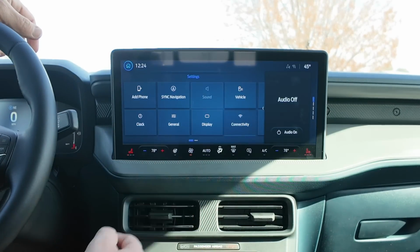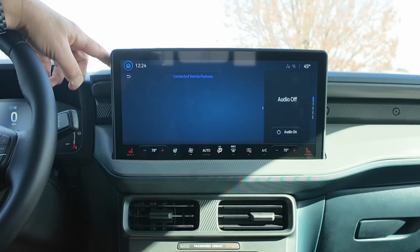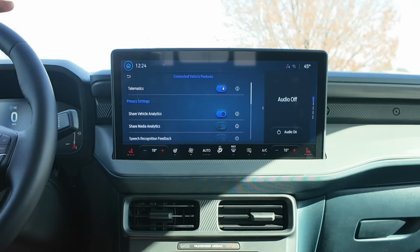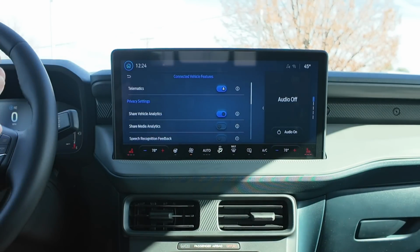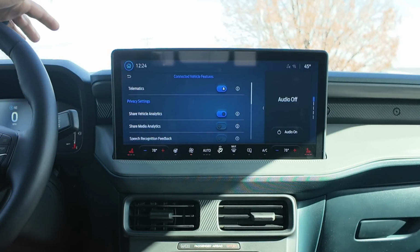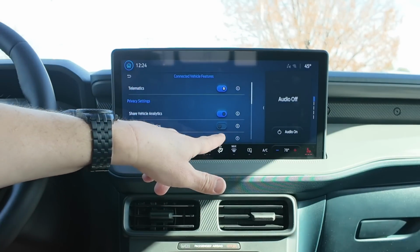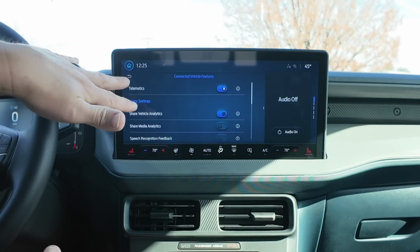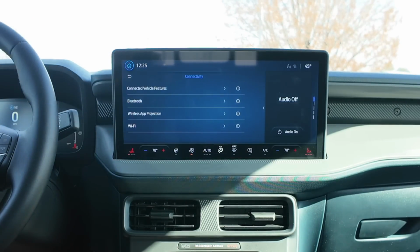And connectivity, we will talk about that a little bit because you want to make sure this stuff is turned on, your connected vehicle features. So that allows them to see that. So one of the great things about this being Sync 4 is that it works and talks to Ford. So it can do automatic over-the-air updates, OTAs, and it can get your feedback. You'll see speech recognition feedback, different things. It can talk back and forth. So the telematics and such, that helps Ford know that they're having issues with something.